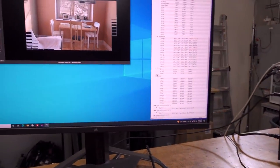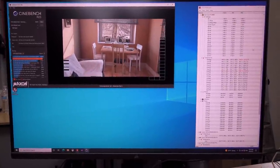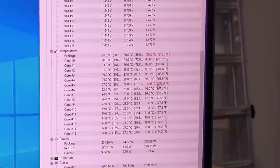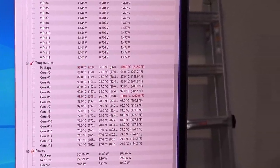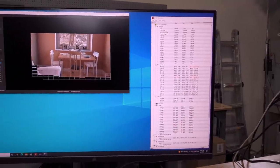Okay, we're 1 minute shy of finishing the 10 minutes I showed you, but the test actually stopped a second ago because it's an automatic 10 minute timer. But anyway, so look, guys, we had package hit 100C at one point, and then core 5 hit 100C at one point. Everything else actually stayed below that. Like, core 1 never went higher than 87, but we stayed at the 5.2 gigahertz the entire time and the 3.8 the entire time.